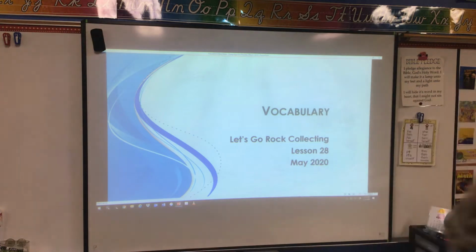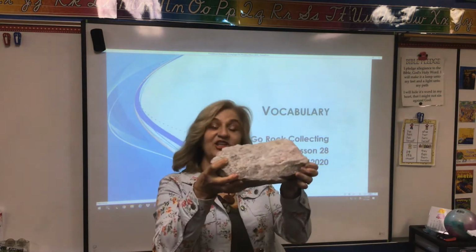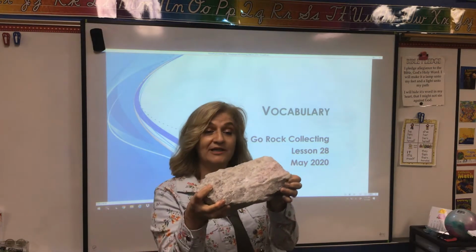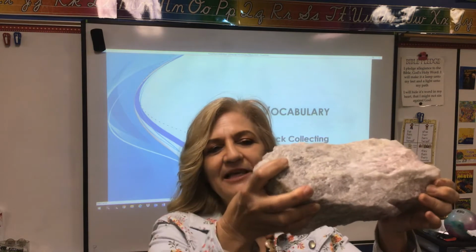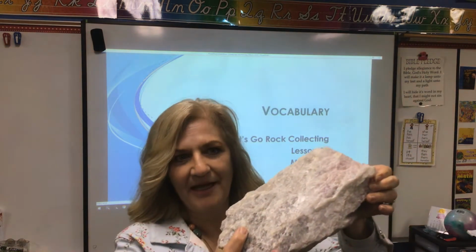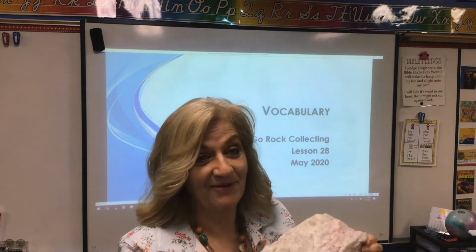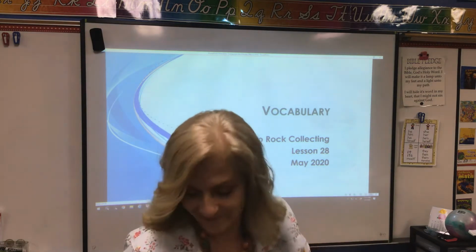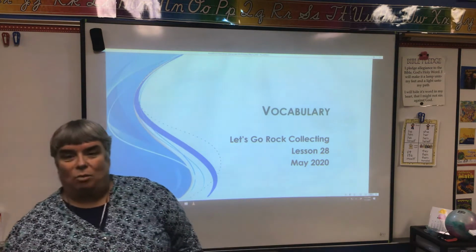Mrs. Bachelier rocks. I rock. Look at this. This is a huge rock. Okay, it's a quartz. And what's really neat about this particular rock is that my son operates heavy equipment, and he dug it up and brought it home for me. So he is my rock collector and brought this home. Looks like rose quartz. Rose quartz, yes. Right. Cool. That's an igneous rock, I believe.